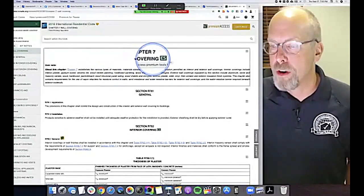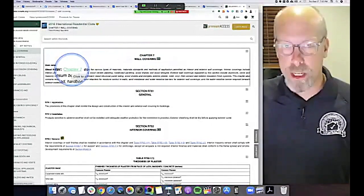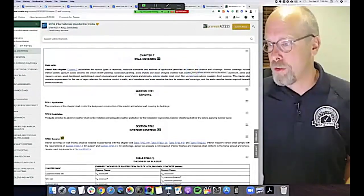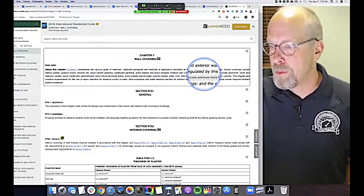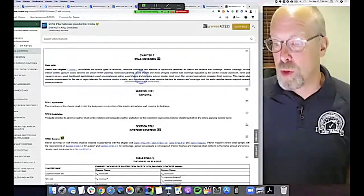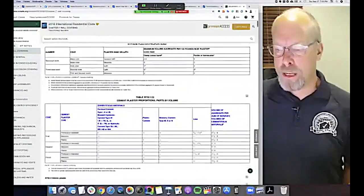And here we have wall covering. You can call it siding, but code really uses wall covering or wall covering materials. And it's Chapter 7 of the 2018 International Residential Code. Chapter 7 establishes the various types of materials, standards, and methods of application permitted as interior and exterior wall covering. Interior coverings include plaster and drywall, but exterior wall covering is regulated by this section. It includes aluminum, stone, masonry veneer, wood, hardboard, particle board, wood structural panel siding, wood shakes and shingles, exterior plaster, steel, and vinyl.